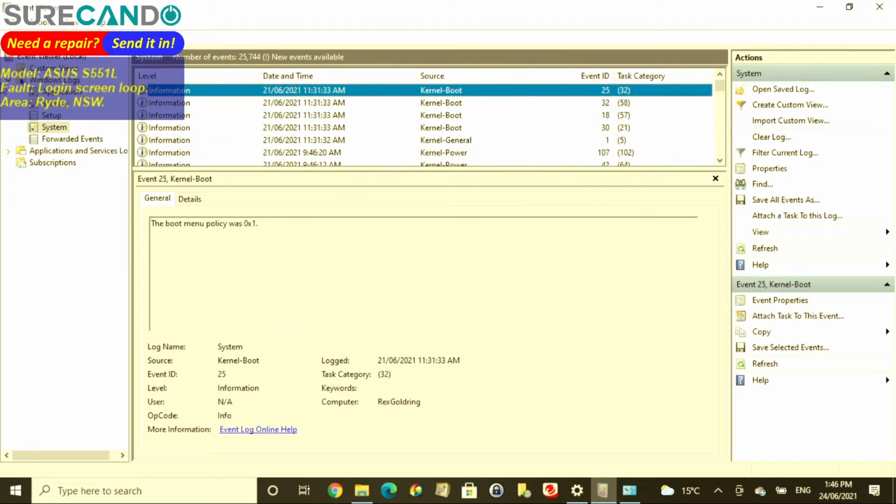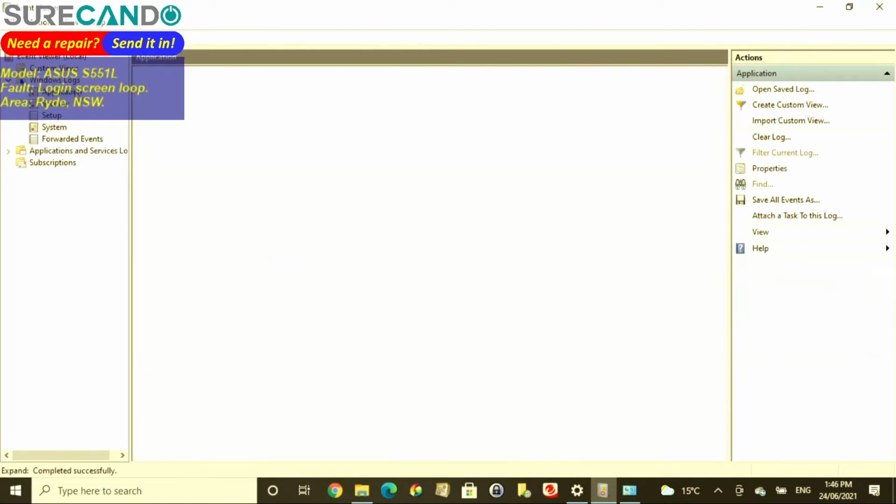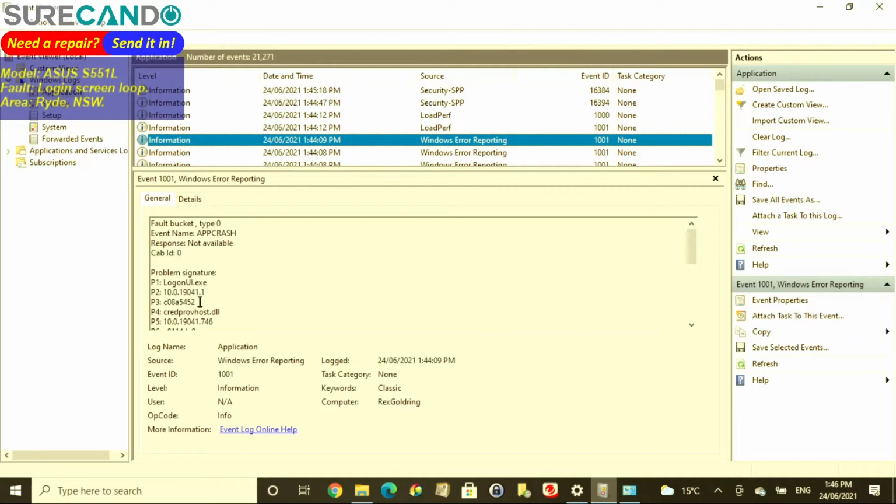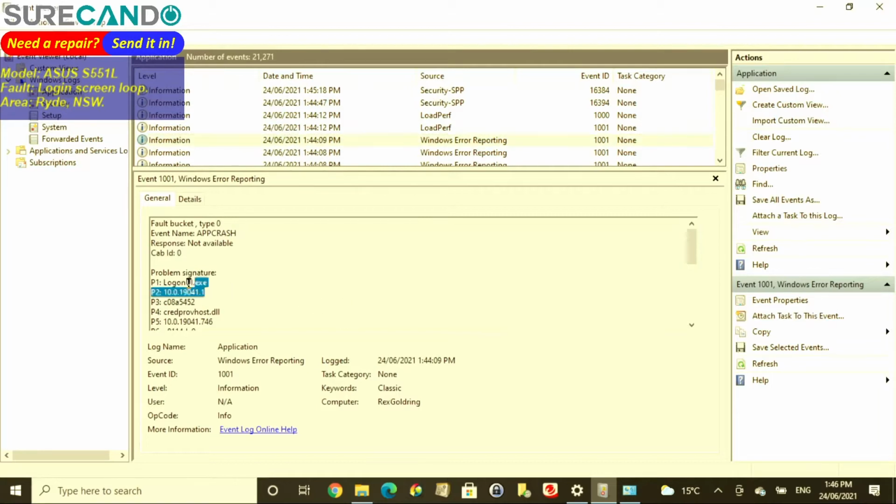So I don't see anything interesting. Let's have a look at applications. Here we go, app crash. Login UI. There we go. Credential provider host. Okay.